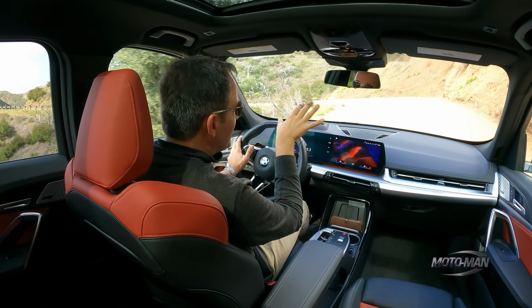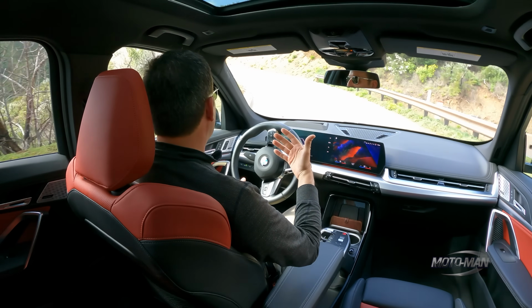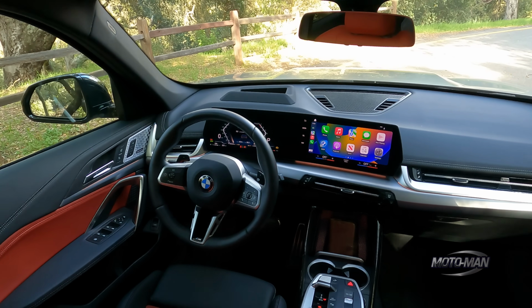But then the real big change here is how it's set up in the car. If you notice the dashboard, it's farther away from the driver.